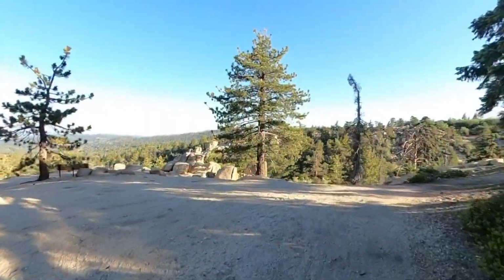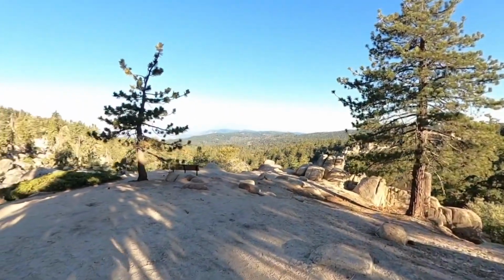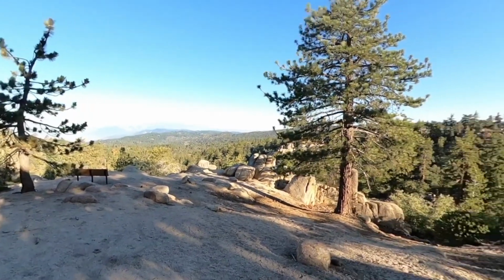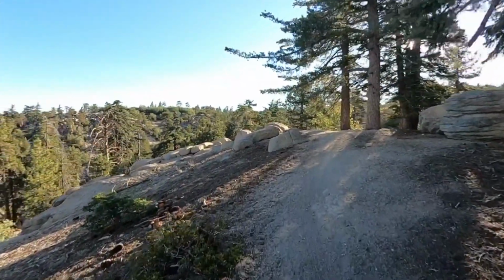Eventually, towards the end, you're going to come out to this big clearing. There's a lot of boulders, and you get some really incredible panoramic views of Angeles National Forest. There's a little bench there where you can enjoy it. Good place for a snack break, but you can see everything from Cucamonga, Mount Baldy, across to Baden-Powell. It's a really neat viewpoint.